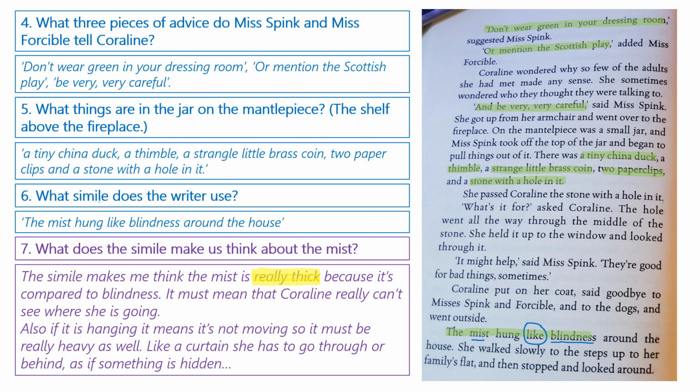It must mean that Coraline really can't see where she's going. Okay, so something about not being able to see. Also, it's hanging mist, so it's not moving. You might not have picked up that, but it must be really heavy as well. It's like a curtain she's got to go through or go behind, as if it's hiding something, as if something is hidden. You might have that it's mysterious, you might have that it's scary, you might have that it's frightening, you might have that she's got to feel her way through it.